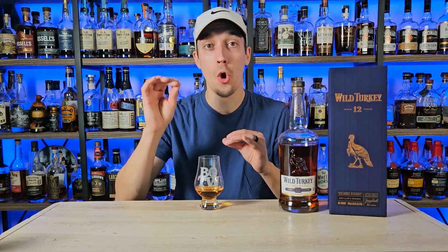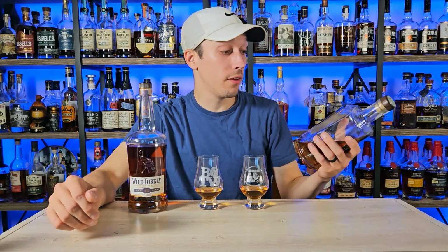So we have to decide which one of these is going to be #1 and which one is going to be #2. So let's pour them up real quick. This is a 3rd time ever here on Bourbon of the Week. We're going to try this next to Green River. I'm glad I poured up a little bit more. I'm actually glad I still have some of this whiskey left.